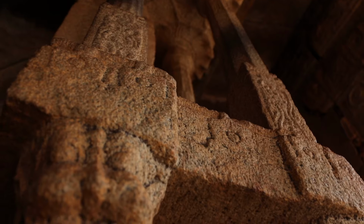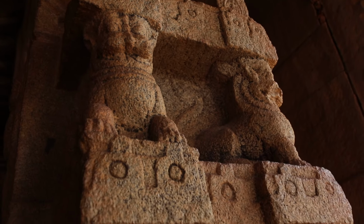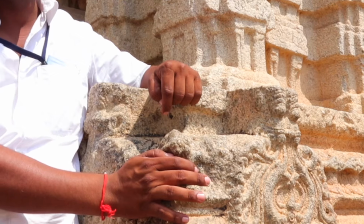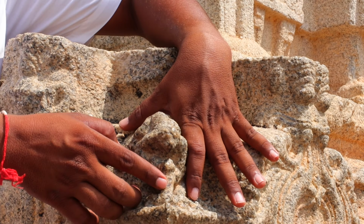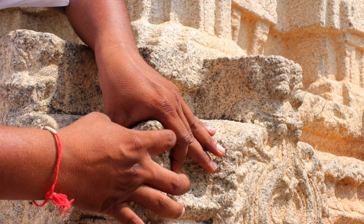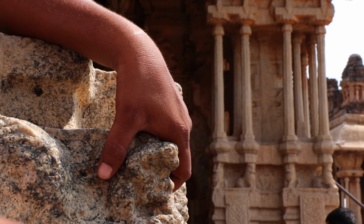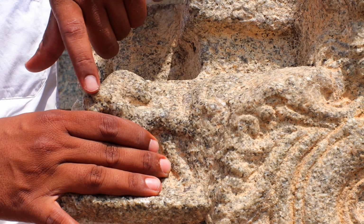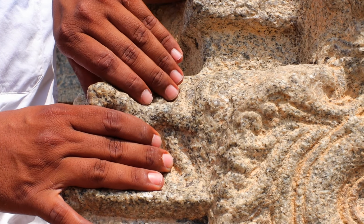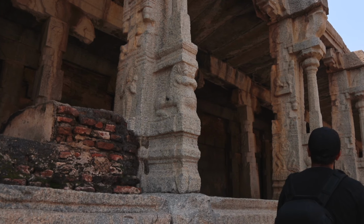Noticing my camera setup, a guide wanted me to capture the 5-in-1 carving at the temple, which shows you a frog jumping, a big monkey carrying a small monkey, Sheshnag and Shivling, monkey feeding a small monkey, and flying Hanuman. Similar to this, there are multiple small details spread across the whole complex.